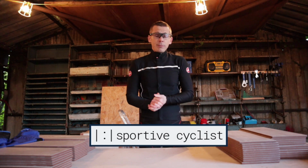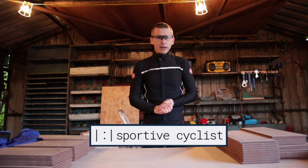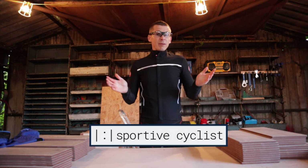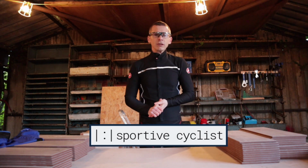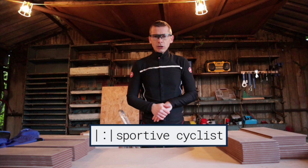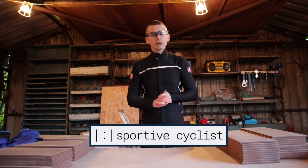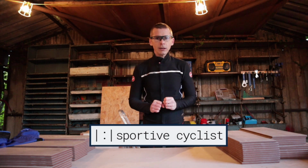It's not a cheap piece of clothing. Just had a quick look on the website. A new Perfetto ROS will cost you around about £190 to £200 here in the UK, about $230. One assumes the shorter sleeved ones would cost less. I have not looked at what the price is, so maybe I will flash them up on the screen now.